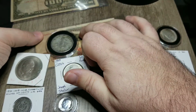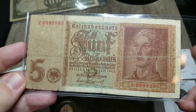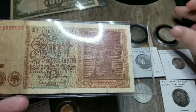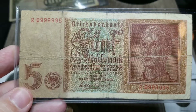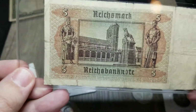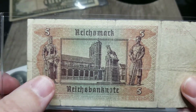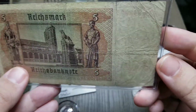Taking a look at the next piece here, this is actually a 5 Reichsmark note. So this has the same value as the coin here, which are made of silver. This particular note was issued in 1942. Reichsmark note. And you can see here on the back, it's got some nice artwork there. I don't know if that's Potsdam Church. I'm not sure what building that is, but pretty neat.